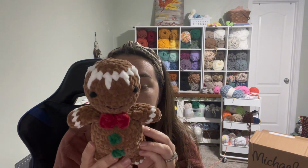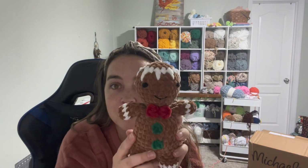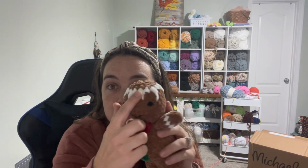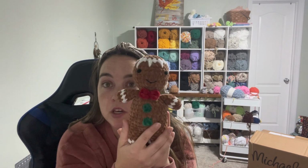Through a lot of trial and error, not too much, some of the body and stuff was not too difficult. It was the head. I couldn't decide what I wanted to do because the icing around the head, like the arms, I feel is so overdone, and I wanted to make it a little different and make it my own while making it no-sew. I know there's a few no-sew out there as well, but I wanted to make him small. So I feel like you could probably get him done in an hour and a half or so.